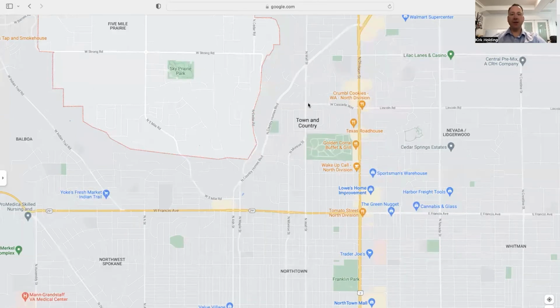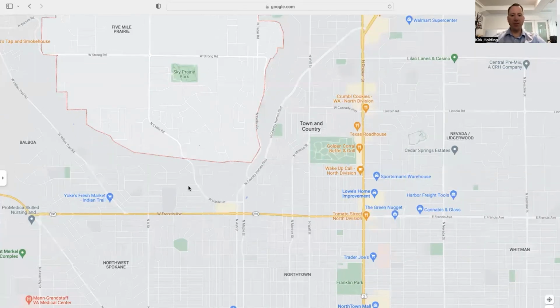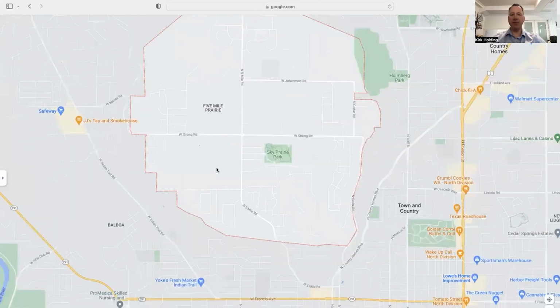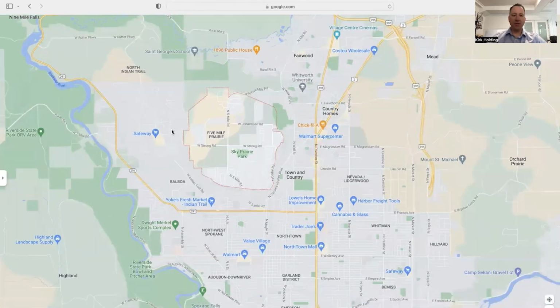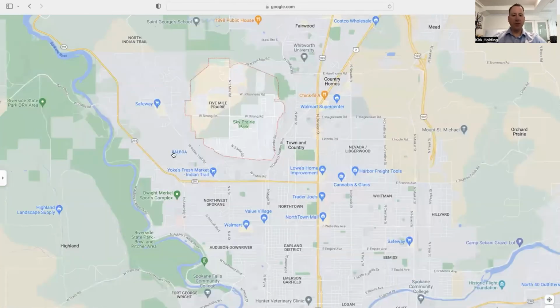As far as homes on 5 Mile, most of the neighborhoods have been built the last 10 or 15 years, so fairly new homes up here, getting pretty close to built out. They still got some land they can develop, but for the most part, newer homes, a few little acreage homes too.